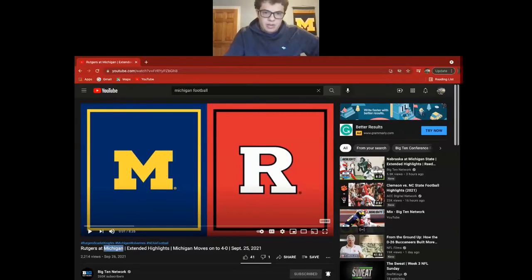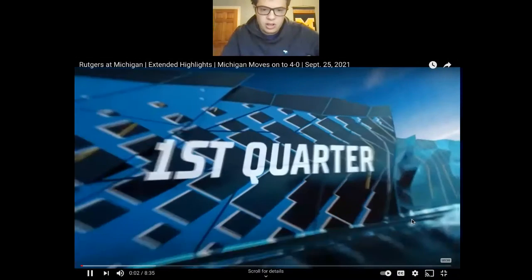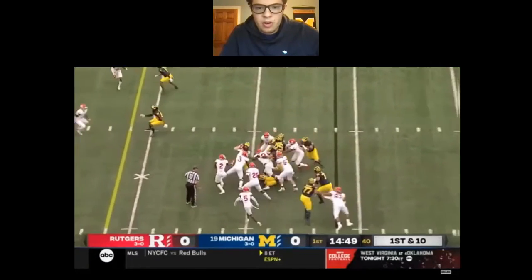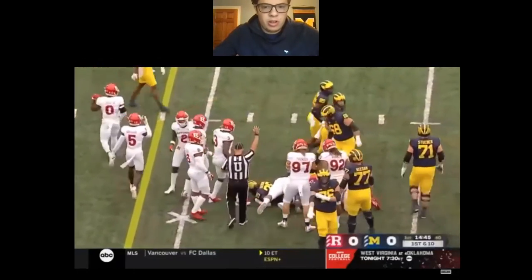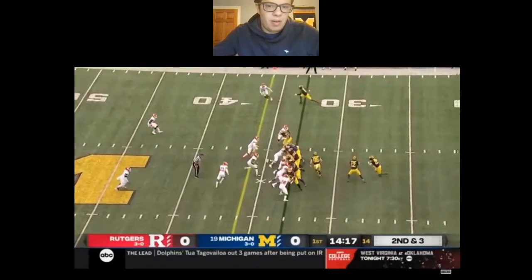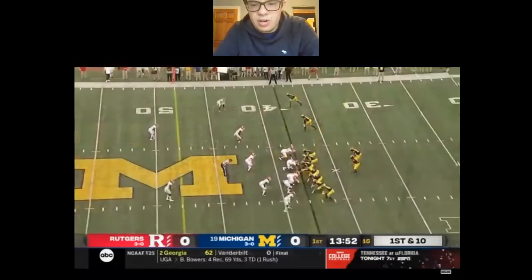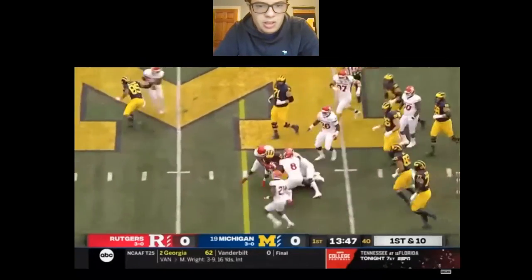So, obviously, this is the highlights for Michigan Rutgers, and let's go into the first quarter here. Now, obviously, they held us to not a very good run game for us, as we only ran for 76 yards or so, and Rutgers did more on the ground, and we did more through the air. But that's why I need to know if Michigan are pretenders or contenders. Rutgers looks like a real deal team, though. It's been a while since they've played, so we'll see.